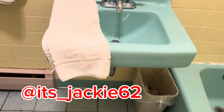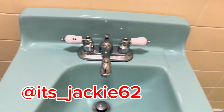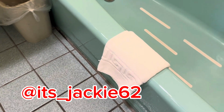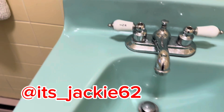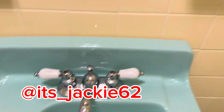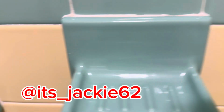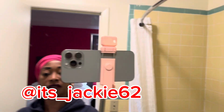Okay, this is the face basin. Look at how dated it is. Garbage. The water is not even all that hot. And then you've got something for your toothbrush. You've got the soap holder right here. You've got the mirror right there.